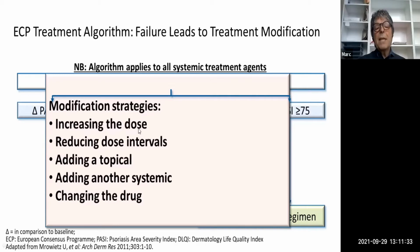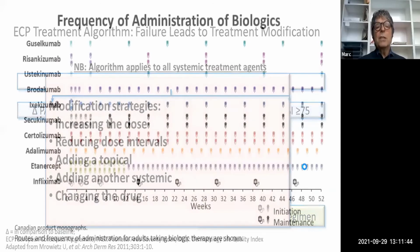You can increase the dose of a medication. You can reduce the dose intervals. You can add a topical. You can add another systemic, or you can just switch or change your medication altogether. So these are all strategies.